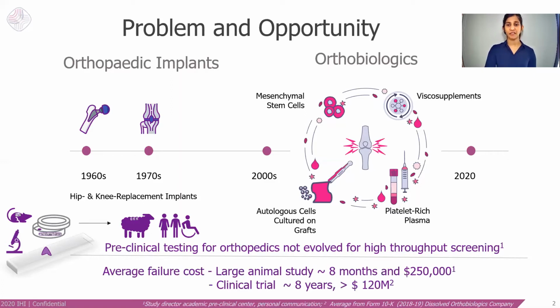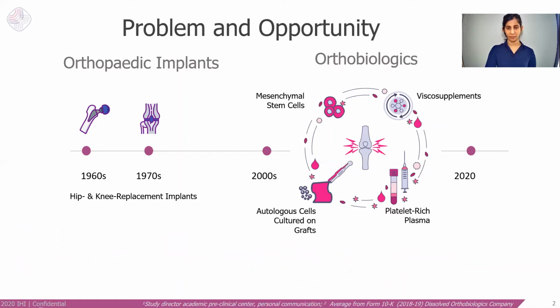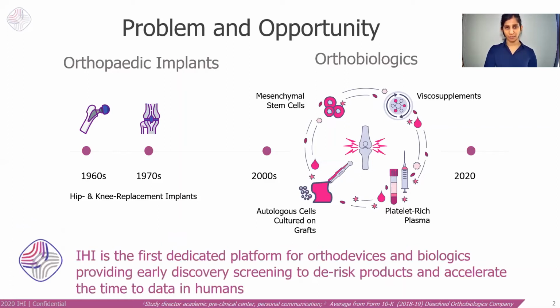Our company is the first dedicated preclinical platform for ortho devices and biologics, providing high throughput screening and early efficacy endpoints that can de-risk your products and accelerate the time to data in humans.